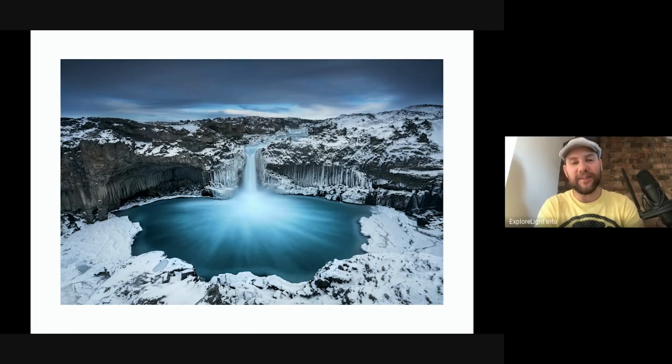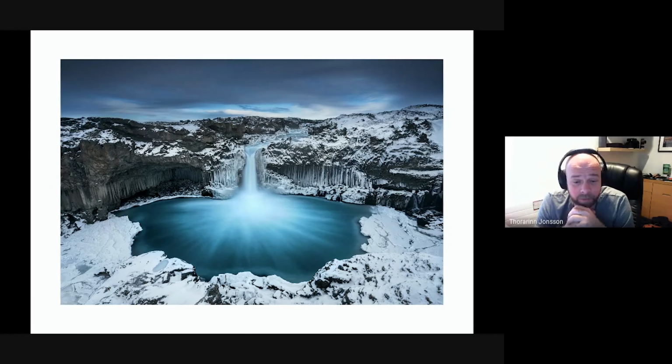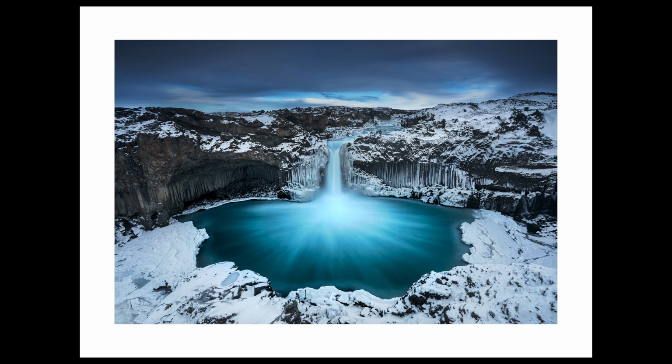Aldeyjarfoss. This is honestly one of my favorite waterfalls in all of Iceland. The surroundings are just spectacular, as you can see.